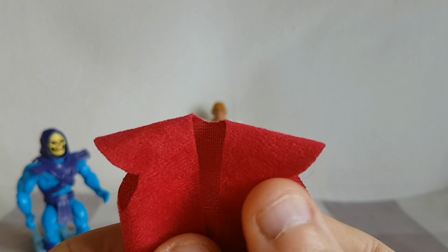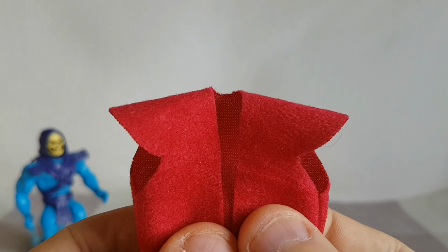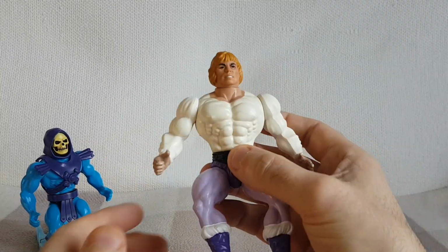But as you might have picked up on earlier, I can't get this on without removing one of Prince Adam's arms. So Skeletor, I'm going to have to rip one of Adam's arms off. Excellent. Go on, do it, Monkey Boy. Fuck him up. Well, yeah, I'm going to. So here we go. Let's do that now.